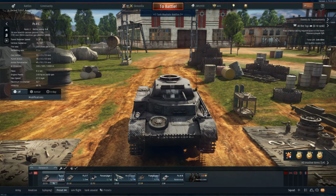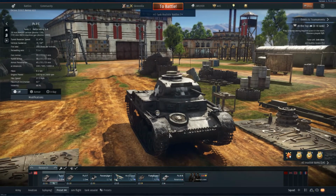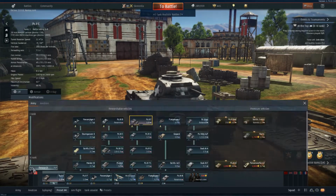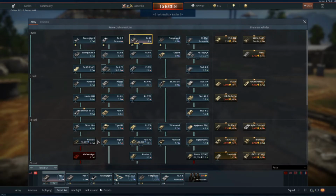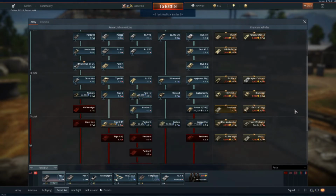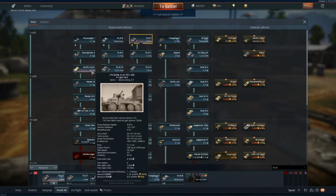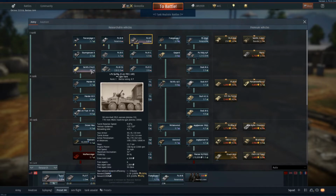Also, the Panzer II J as well is another tank that could well be added to the game. It would be a perfect tank to be added to the rank 2 to rank 3 area as a light scout tank, which is something we do lack at the moment for the Germans. Effectively, the Germans only have the premium vehicles, which is the RU-251 and the pack version of the Puma.